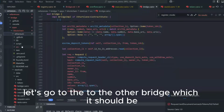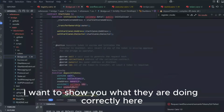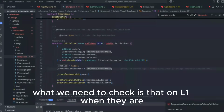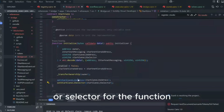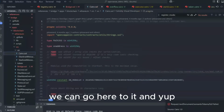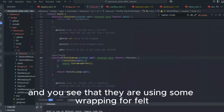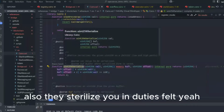Let's go to the other bridge, which should be fixed, but I want to show you what they are doing correctly here. If you are developing a bridge or auditing a bridge, here is what you should check. The usual thing we need to check is that on L1, when they are, for example, setting the L2 contract address or selector for the function, you always need to check if they use a Starknet address. They use some Cairo library here, and you see that they are using some wrapping for felt, also for Starknet address. Also, they serialize uints to these felts.